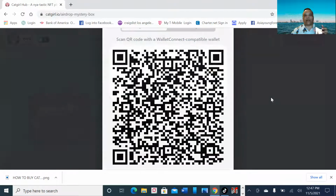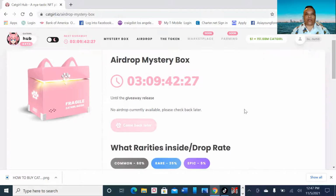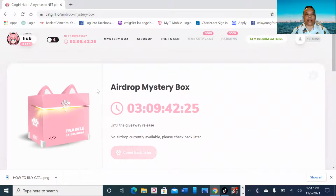So I have Wallet Connect right here. I'm going to scan that code, and then we're going to see connected. Just go ahead and click connect. As you can see, you have your profile right here when you connect. That's my profile. Now let's go over here to buy the NFT.